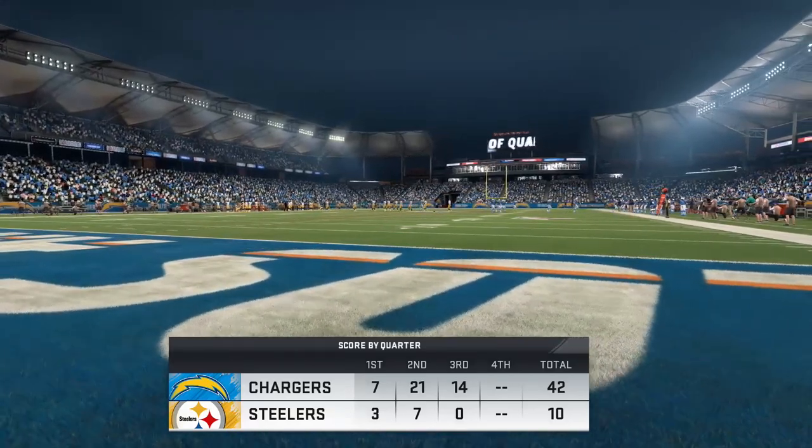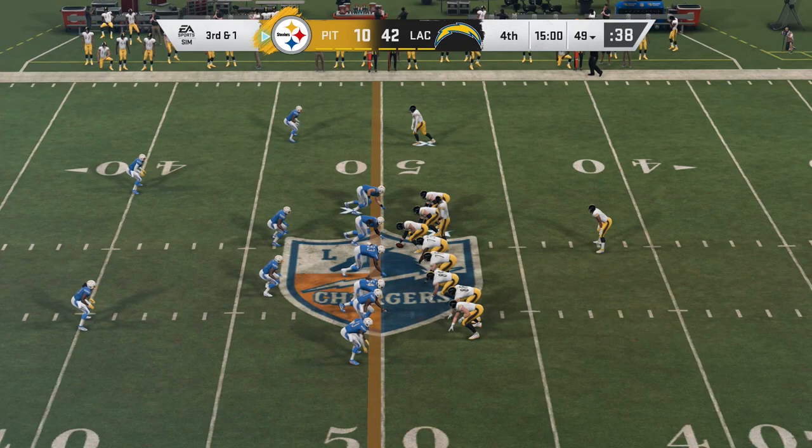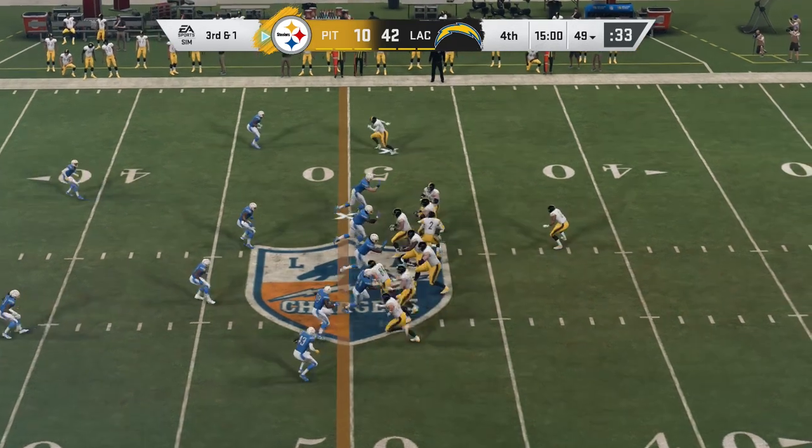You're watching the NFL on EA Sports. Ready? 60 Pittsburgh. I'm scared. We got double tight. Double tight. Hey. 4 down. Let's go.